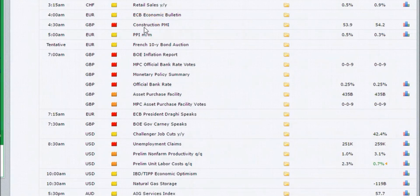Thursday, February 2nd, we have construction PMI, 4:30 a.m. Expected to fall from 54.2 to 53.9. And this is Super Thursday, guys. Super Thursday, February 2nd. Mark your calendars, circle it, because it's going to be GBP all day long, guys.